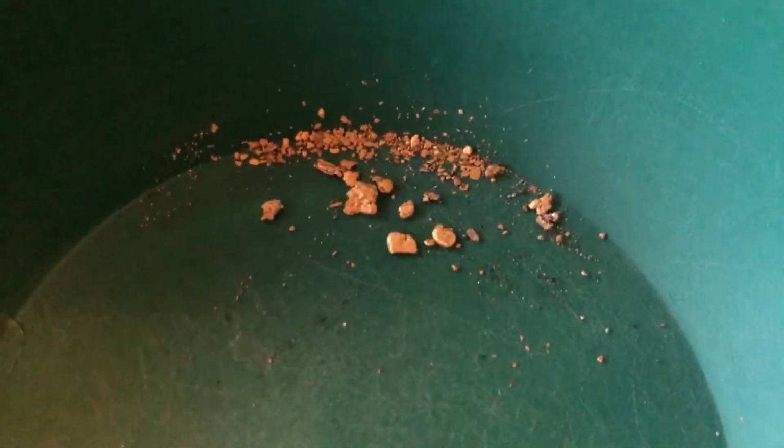All right, we're back home. We got the gold dried out, ready to weigh up. Oh man, that looks pretty darn good. I'm pleased with what we got today. Oh man. Yes. All right, let's get this on the scale.